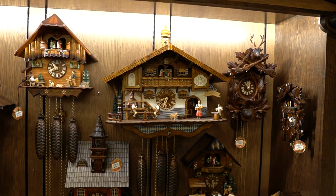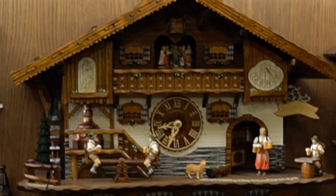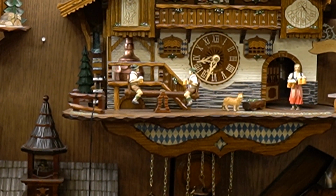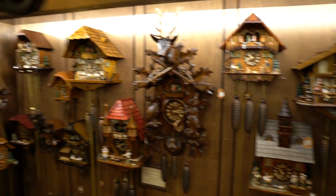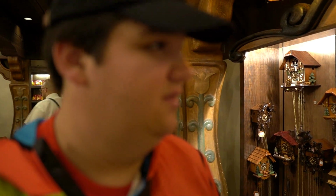Yeah. And look at all these cuckoo clocks. Look at this one. Look how much is going on with that. It spins on the top, and then that person goes in and out, and those people seesaw there. Look at the detail on all these. These are incredible. They get a little bit pricier, but the amount of detail and the amount they put into this is definitely probably worth it. Yeah, and I feel like they'll last forever too.